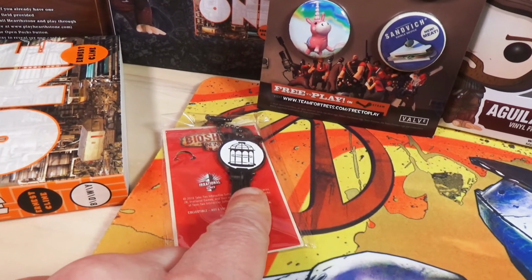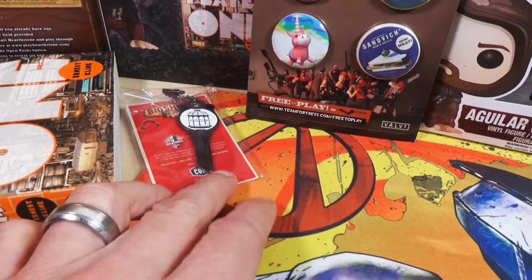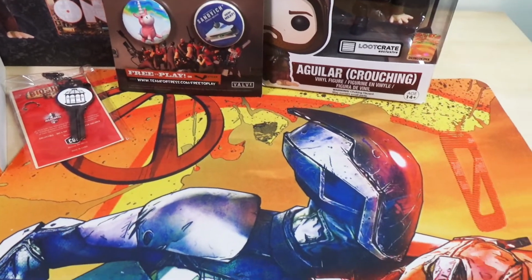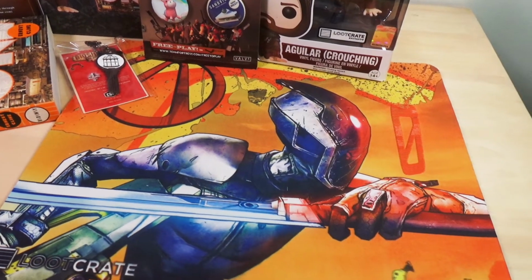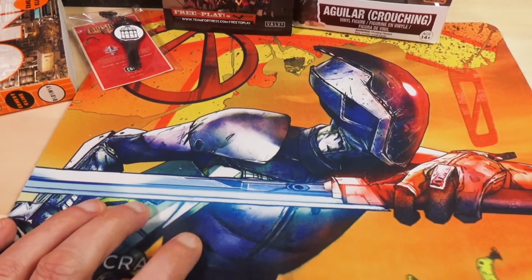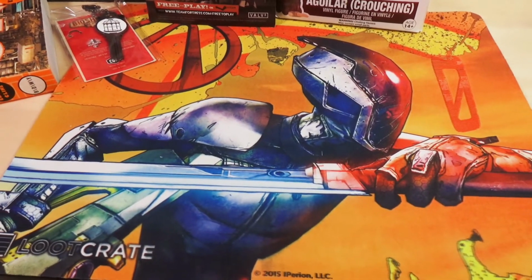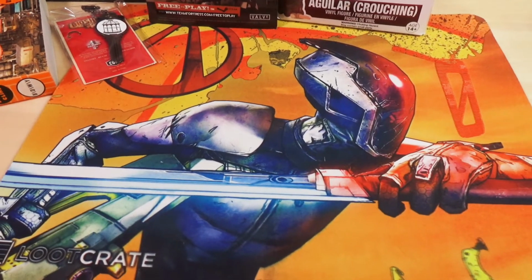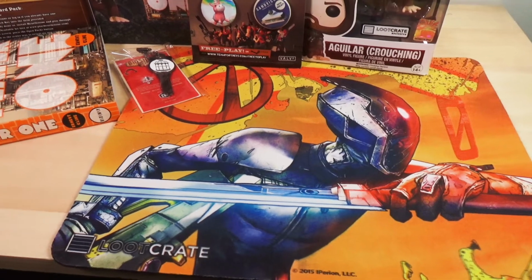Next, we have the key blank for BioShock Infinite. That's kind of cool. I mean, these will run you a little bit of money, at least if you bought them at the store. So that's neat. And if you like BioShock, it's cool enough. Next, of course, we have this awesome mouse mat, and that is really nice. It might be something where if I'm going to a LAN party or something, this would be a nice mat to bring with. You can fold it up, and it's definitely portable, and it's huge. Really nice mat, so no complaints there.